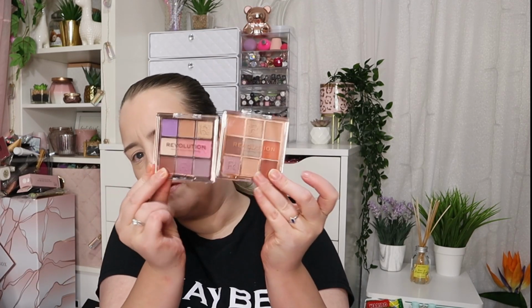So yeah, that's what these remind me of, which is great because it means I can get a bit more variety into my life. So we'll go through them and I'll show you each one, and then we will use one of them today. So the shades on the back, I think they relate to skin tones.